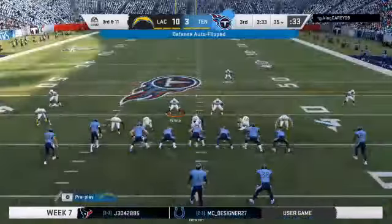Ready? 44 gun. We got to get to the ball, team. We got to get to the ball. Let's keep moving.